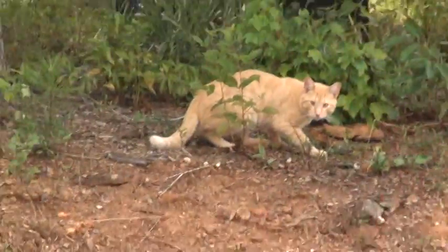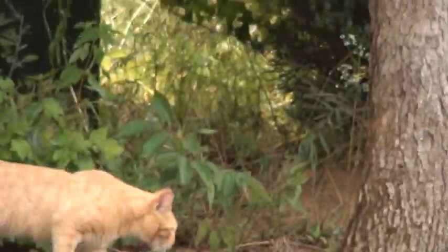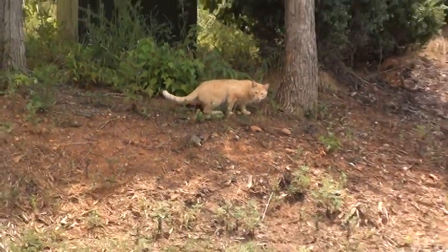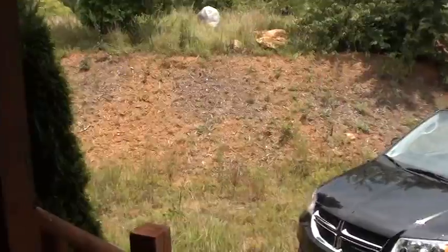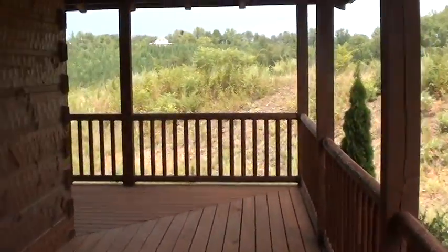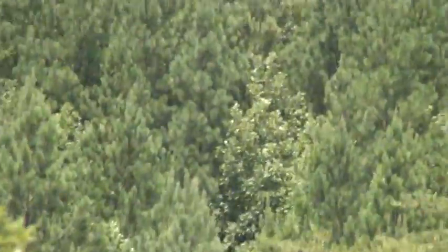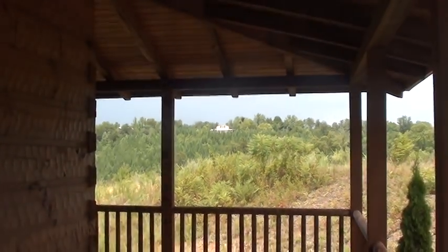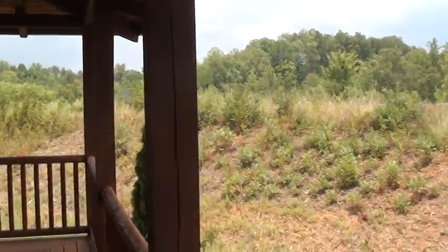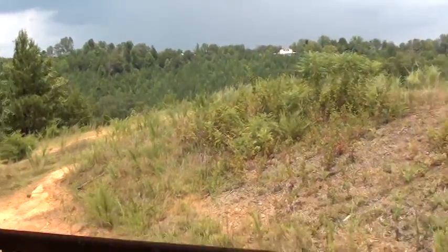Someone must live nearby. Got a little cat for a neighbor. Looks pretty healthy, so pickings must be pretty good. And looks like one neighbor up here on the hill. Otherwise, there is not any other construction in the area. Maybe another one right next to that. Yep.